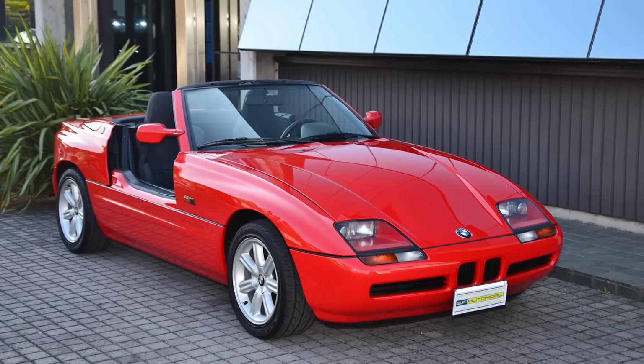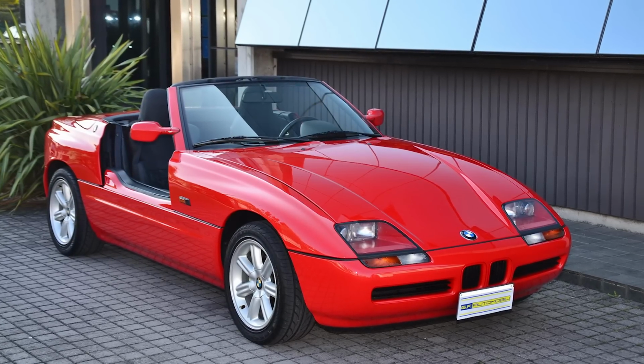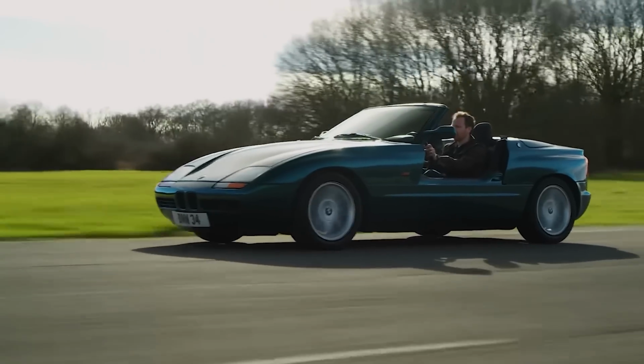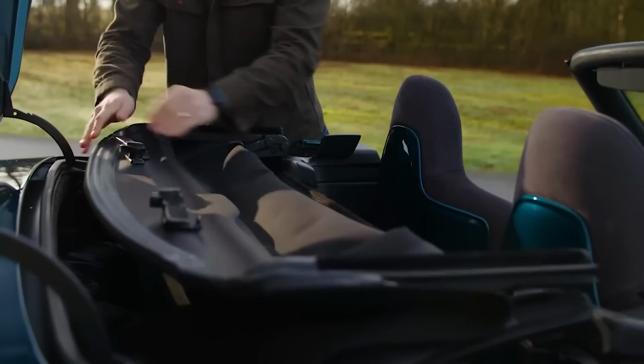The windows can be operated independently of the doors, although they automatically retract if the door is lowered. Both the windows and doors are powered by electric motors that can be moved manually in an emergency. The side panels and doors are made of thermoplastic. The bonnet, trunk, and roof cover are made of fiberglass.